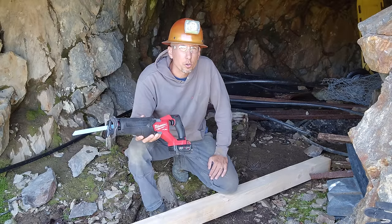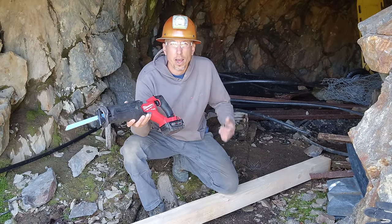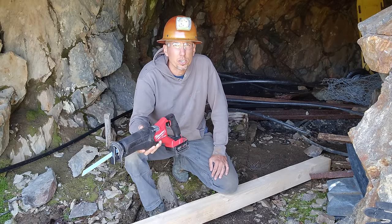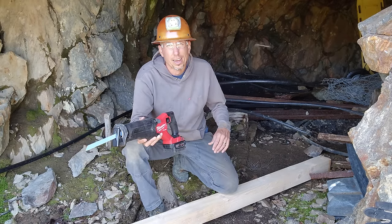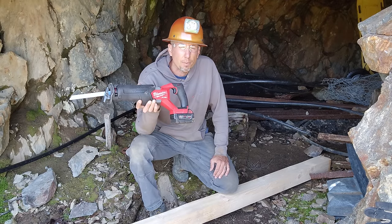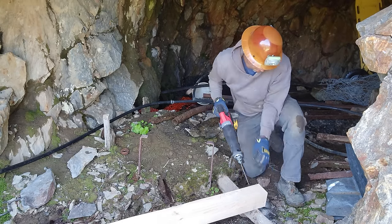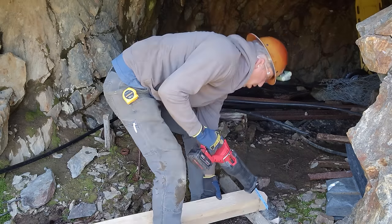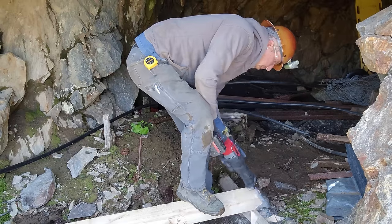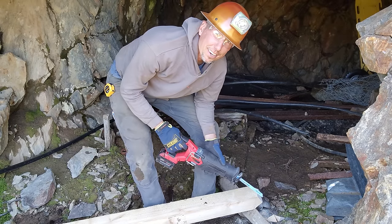These battery-powered tools are gonna revolutionize the gold mining industry for me, because you can take them underground, they don't have any emissions, the batteries last a long time. So I'm gonna show you a whole bunch of different tools I'm gonna use. When I was doing it back 15 years ago, we had air saws, hand saws for tight spots. It was just a real pain. So this is gonna make my job a whole lot easier. Oh, that thing's amazing. It's so much faster than by hand.